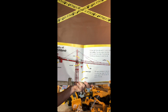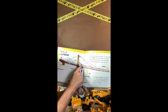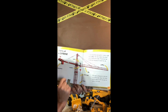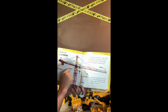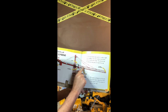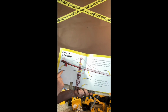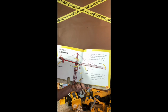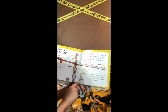There are many parts to a crane. This up here is the cab. That's where the person who runs the crane sits. There's a pulley here. There's a winder, a jib. That's that long thing, a jib. There's the hook and the steel rope and the lifting block. The load is attached to the end of the steel rope on the hook.